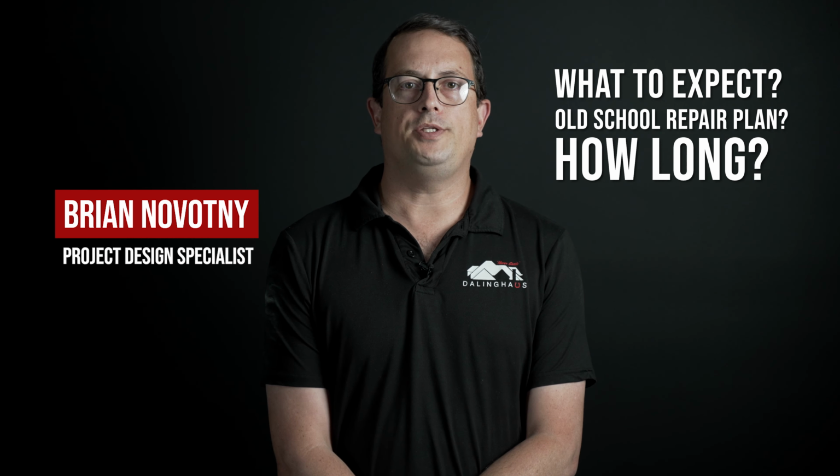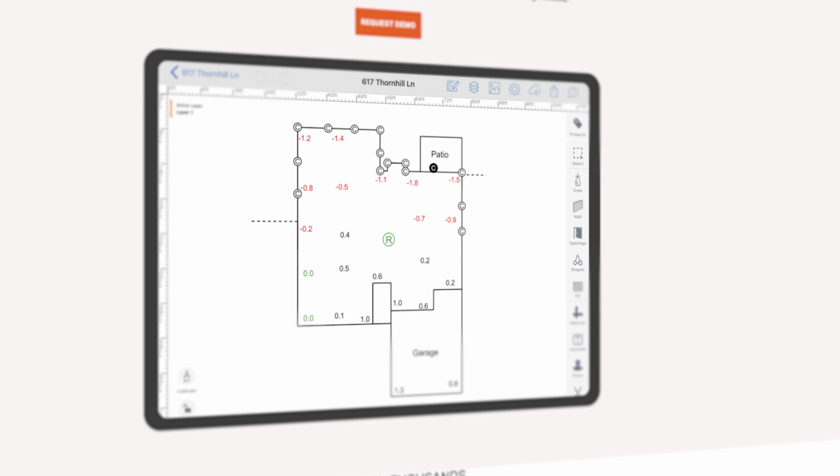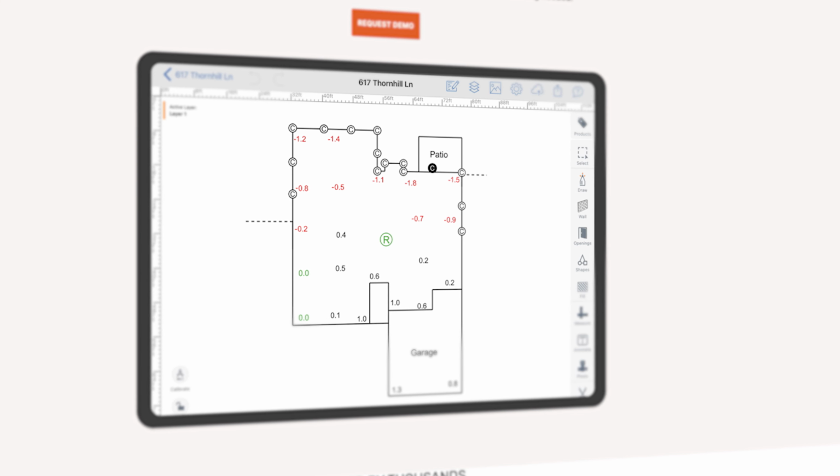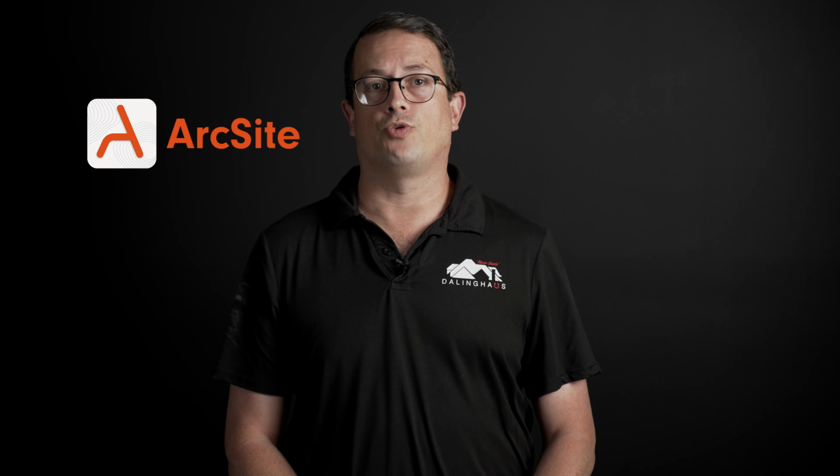So once I put a repair plan together, I put it together in Arcsite. So you're gonna have a drawing, you're gonna have pier placements, you're gonna have areas of post replacement and crawl space jacks if crawl space jacks are necessary for the repair plan. If you wanna know more about Arcsite, our drawing program, just click the link above my head.